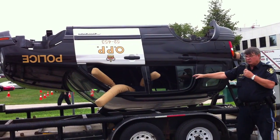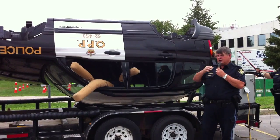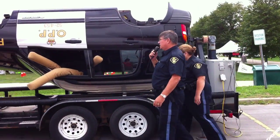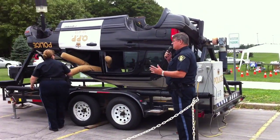And again, this scenario here where Dad's half in, half out isn't uncommon. The vehicle's rolled over on him several times. Again, his legs are broken. He's probably got the concussion of hitting everything inside the vehicle. And again, it just plain killed him. Please do up your seatbelt.